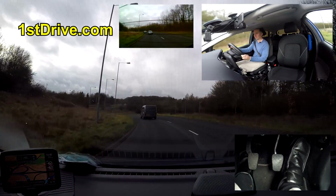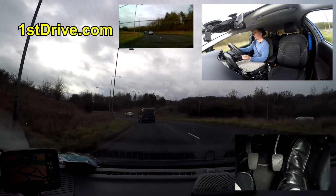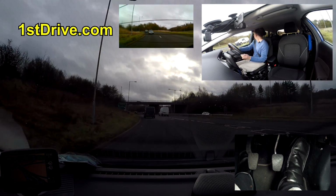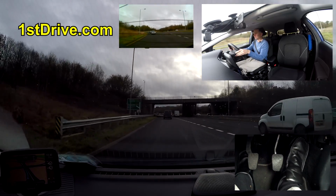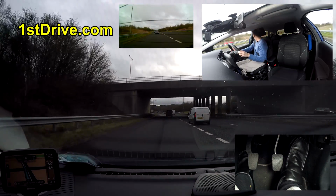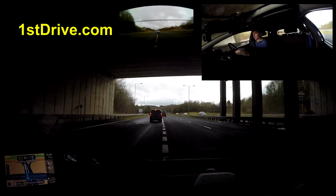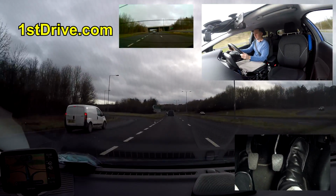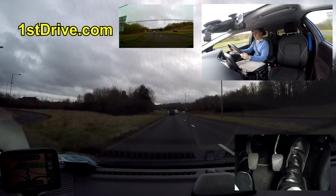Right, let's go around the bend. We haven't been here before, have we? It looks like all the other roads, but I don't think we have. This goes down to McDonald's, so I know where McDonald's is. So, yeah, this is it. This is the one. Keep right. So that was my fault there. I was just taking the wrong turn. I'm keeping right. I'm not going to bother overtaking. Right, I'm just going to keep it calm.